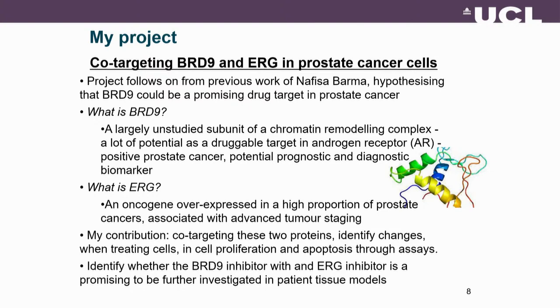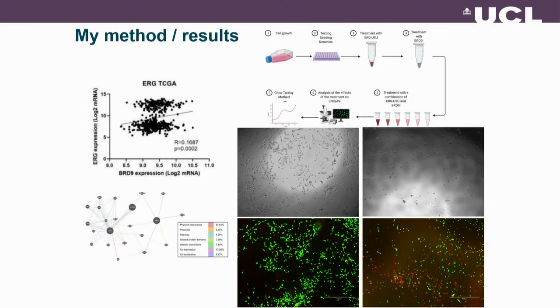So my project basically will be co-targeting these proteins, identifying changes in cell proliferation and apoptosis through assays when treated in cells in 2D, and then identifying whether a BRD9 inhibitor with an ERG inhibitor is a promising treatment for future investigation in patient tissue models. Looking at the omics data, there is a positive but weak correlation between ERG expression and BRD9 expression, which is why we looked at treating it in 2D cells, cell culture.